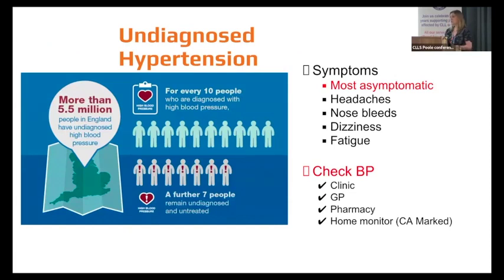Well, the honest truth is most people don't have any symptoms. Most people are asymptomatic. There are a few alert things. If you're getting a lot of headaches or nosebleeds, dizziness, or even just extreme fatigue, that can be symptoms of high blood pressure. But very often people don't even know they've got it.